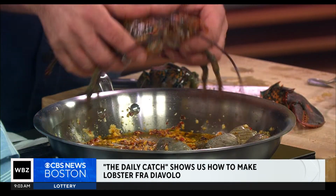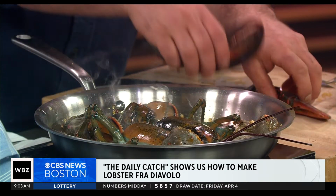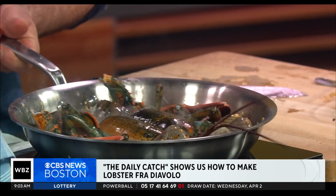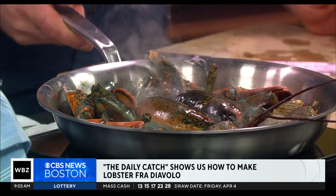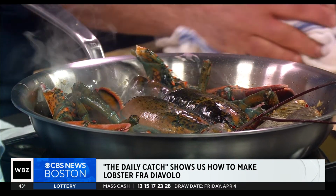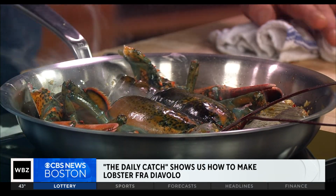All right, let's add the lobster now into the Lobster Fra Diavolo. So our garlic's gotten nice and fragrant, got a little bit of color on it, so we're going to take our nice fresh lobster and put that all into the pan. Oh, it smells so good. I wish everybody at home watching this could smell this happening right now. It smells so delicious. All you have to do is take one step in the Daily Catch, and there you are. You can smell it. Okay, so that's kind of coming together, and then we're going to take our nice delicious white wine and deglaze the pan.